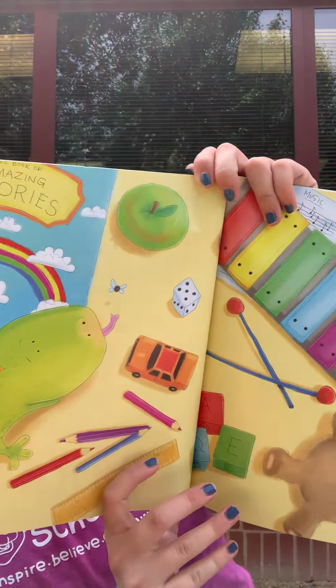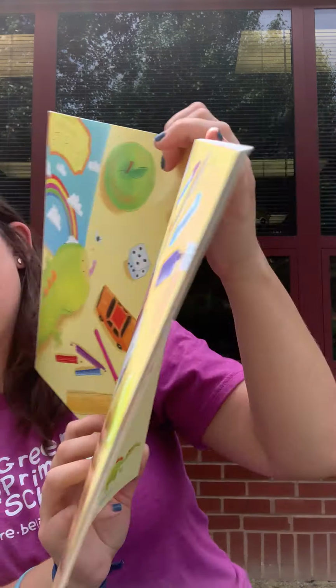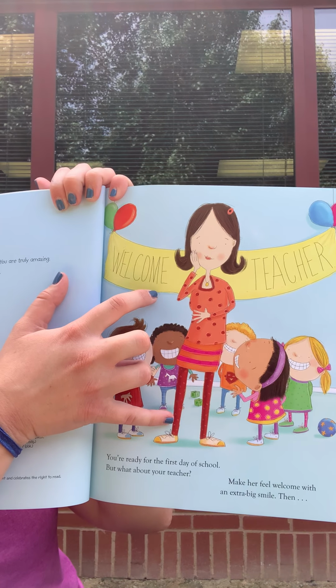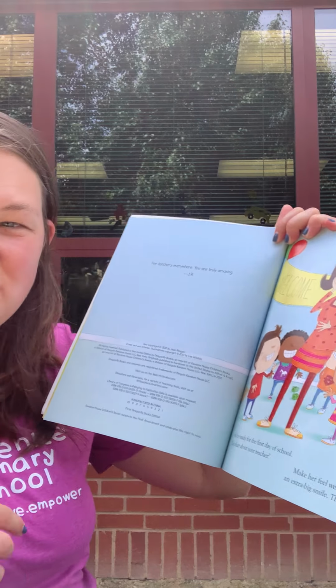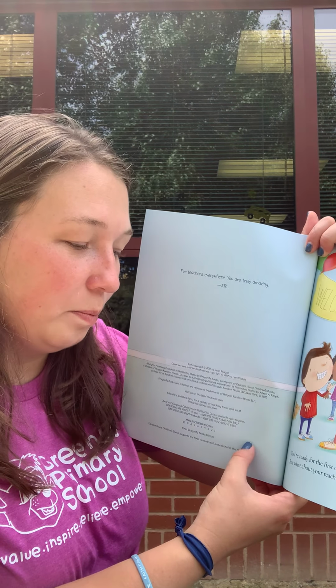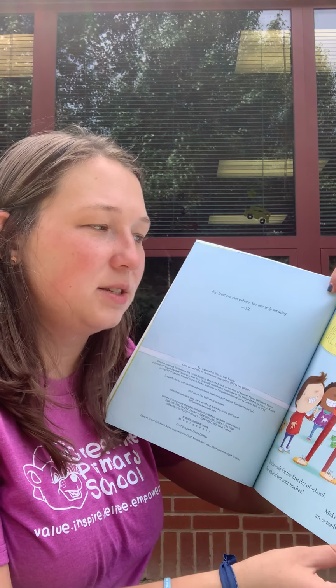Here's our first picture. See some fun toys and some markers and crayons. Let's see. Look, they've got a big banner that says, "Welcome, teacher." Look how sweet. Looks like they're all being nice to her. Looks like she's just a little bit nervous. You're ready for the first day of school, but what about your teacher? Make her feel welcome with an extra big smile.